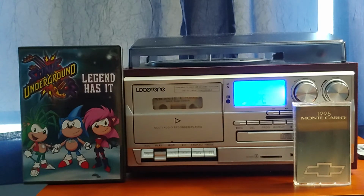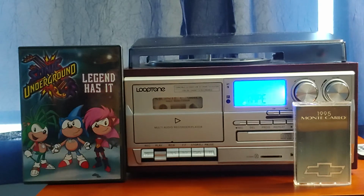So anyway, there's a tape on Amazon that's Chevy trucks related. It's going to be an Astro Van tape, so probably in October or November, I'm probably going to need to get that tape. So that'll be it for the video on the Chevrolet 1995 Monte Carlo tape.